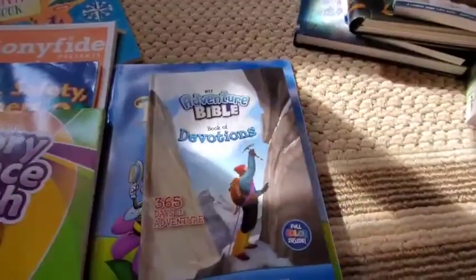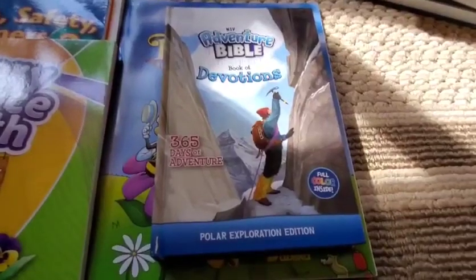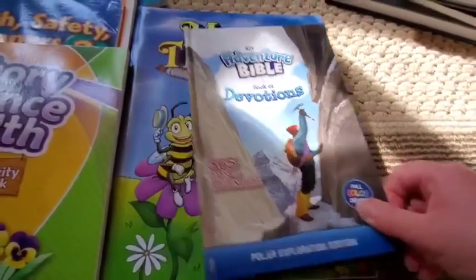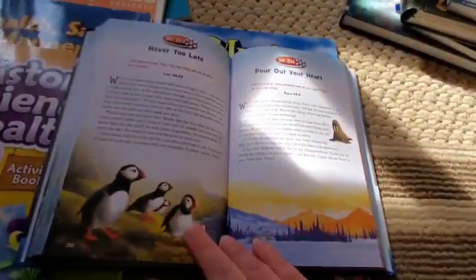And to go along with that, for his devotional, I got the Adventure Bible, and it's the Polar Exploration Edition. I thought he would really like that. So that is what I picked up for him.